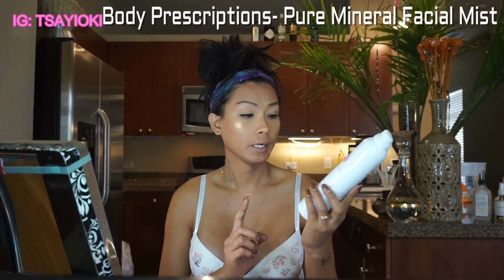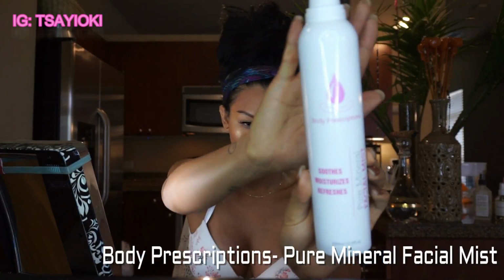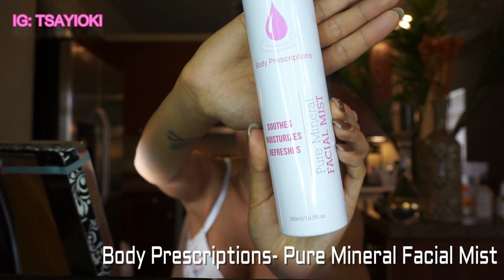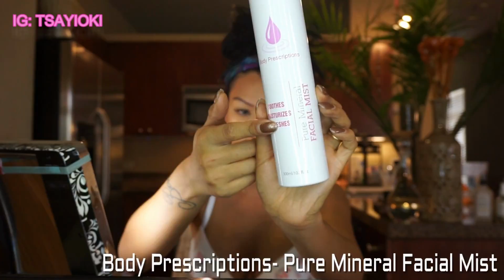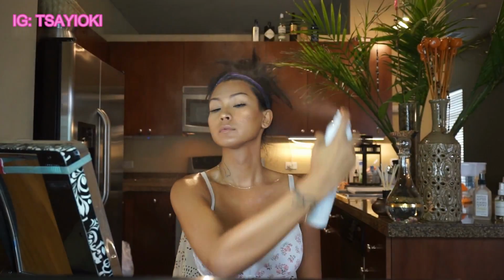Now we're gonna go in with a setting spray that you can use. I am using the Body Prescription Soothing Moisturizer Refreshing Pure Mineral Facial Mist. It sets it really nice. I know it's not a real setting spray, but it works for me. You put it all over. Use a fan, your hands, a box.